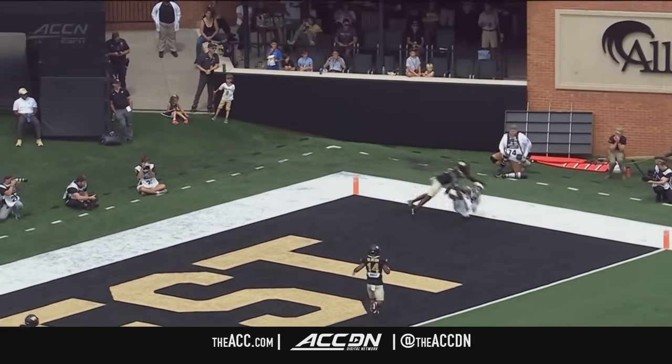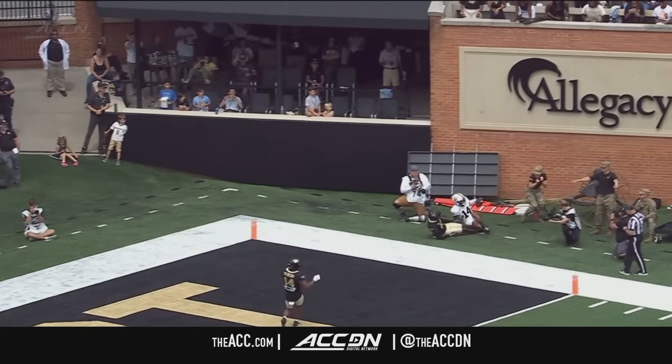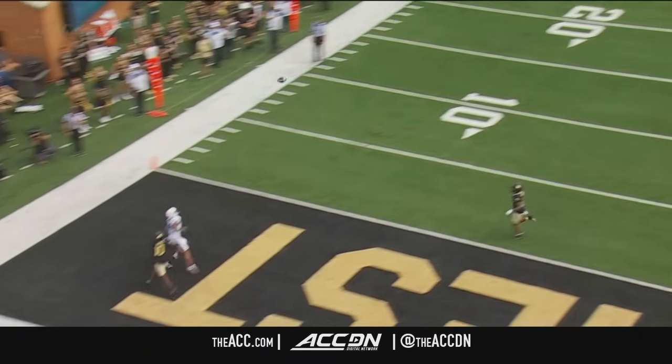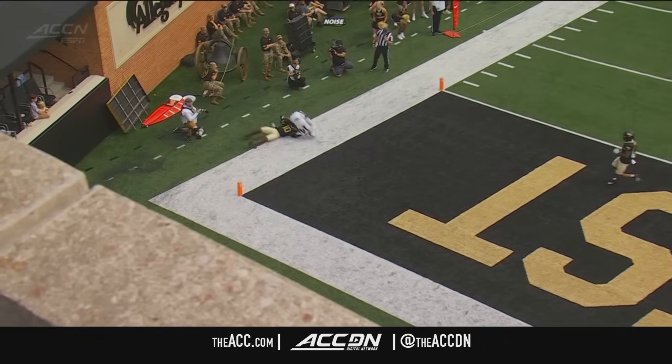Let's see if he gets... His feet don't come down. His feet never come down. It's going to be a matter of, does his back... The ruling on the field is a touchdown. That play is under review.